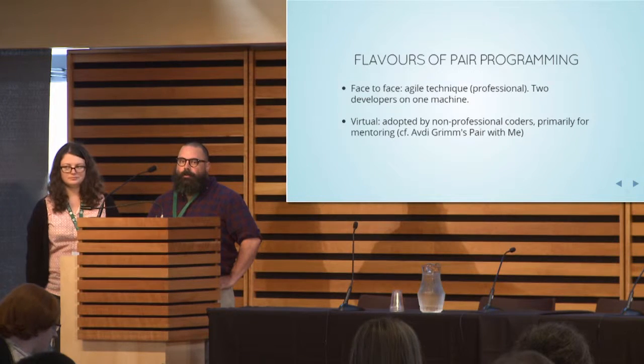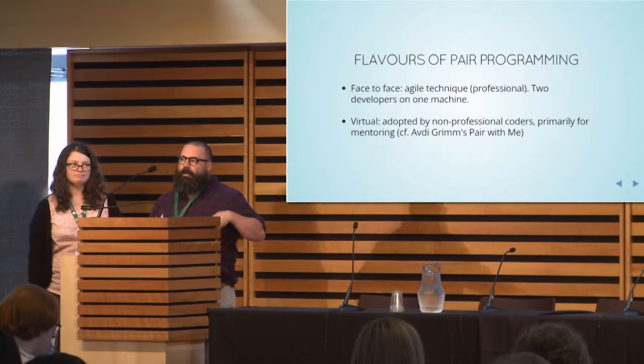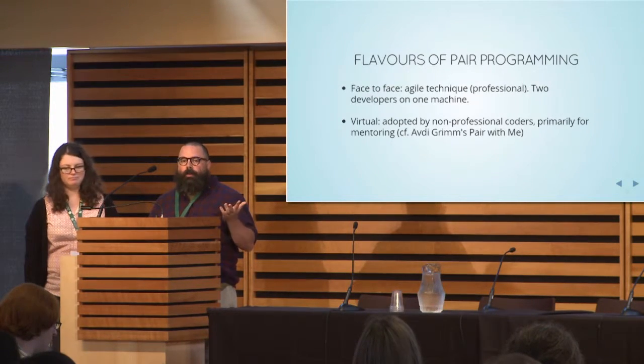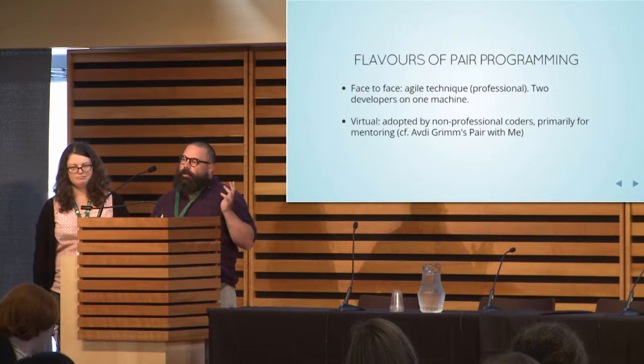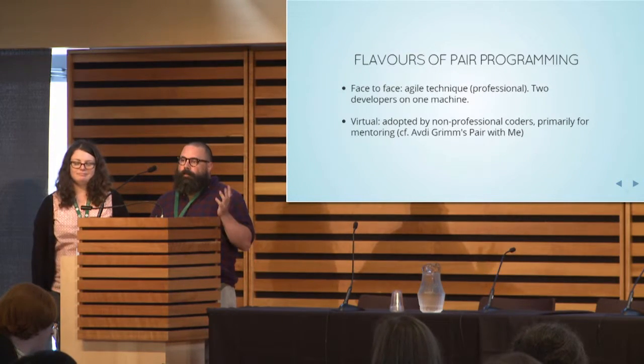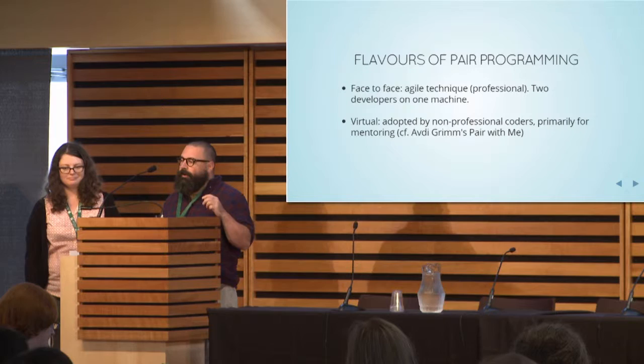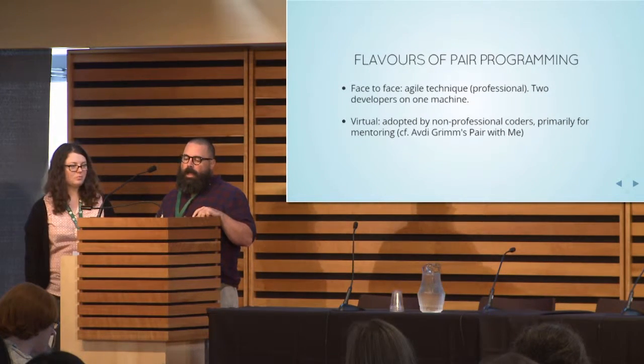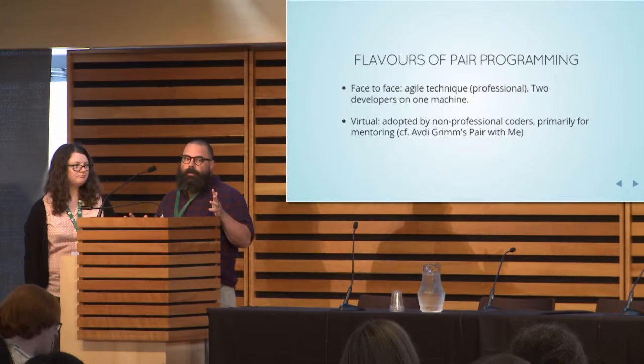And in principle, that practice combined with other agile practices like test-driven development would lead to higher quality code, faster production, more satisfied developers, as well as knowledge sharing and reduction of single points of failure. Gradually, as technology and bandwidth improved, virtual pair programming came about. That's essentially just pair programming over the internet using particular collaboration tools.